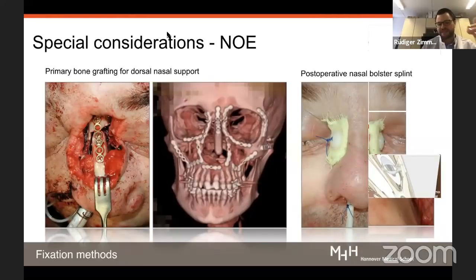But if you miss this, soft tissue will go away and you will have a big problem to reconstruct the nose secondarily. So I would not call this a reconstruction of the nose, but it's just a support of the soft tissues so that they don't shrink, and you buy some time to go for a nasal reconstruction.